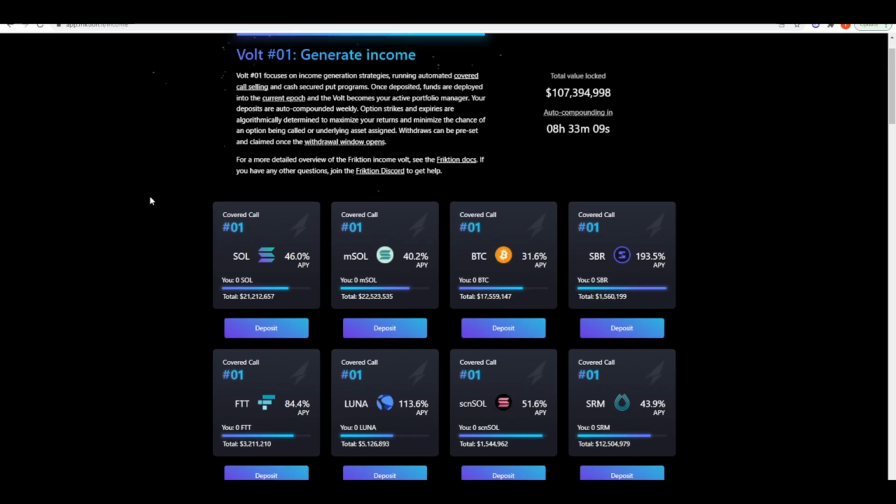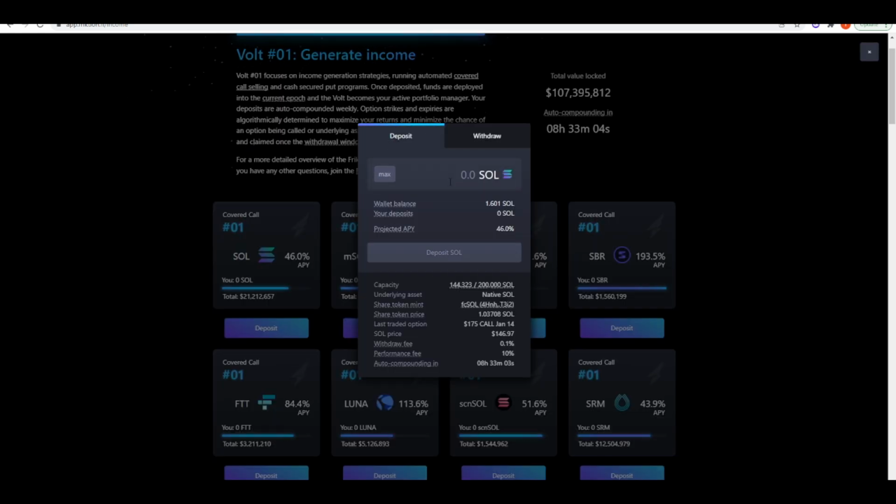Essentially what happens is that you would come to this vault, you'd press deposit, and then deposit however much Sol or however much Saber or however much Luna you would want into that particular vault. And you can see all of the information down here. These vaults will have capacities. If they're full, you won't be able to deposit any more Sol into them, and that's because there is a certain size limit you can take when selling options. They've capped it at 200,000 Sol, and you can see here the underlying asset is native Sol. The last traded option was a $175 strike price call expiring January 14th.